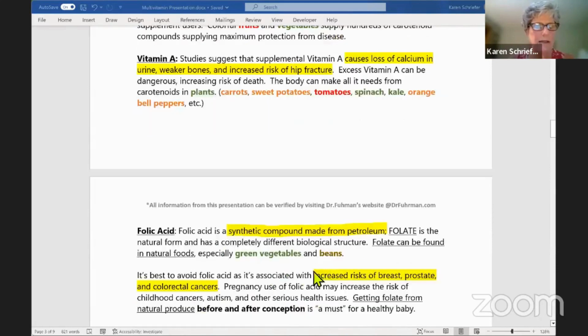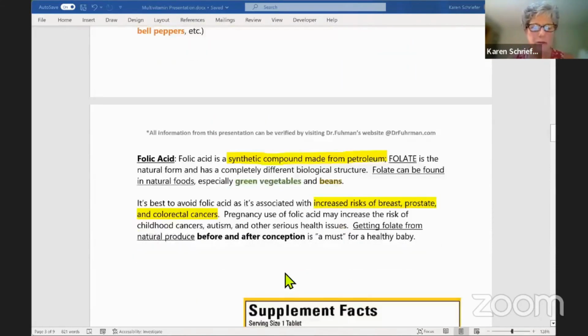And finally, the last one that you do not want in your supplement is folic acid. Folic acid is a synthetic compound that's made from petroleum. It's the synthetic form of folate. Folate is natural. And folic acid and folate have different biological structures. Folate can be found in natural foods, especially green vegetables and beans. So it's best to avoid folic acid because it's associated with increased risks of breast, prostate, and colorectal cancers.